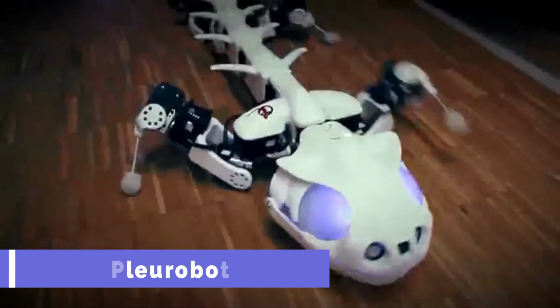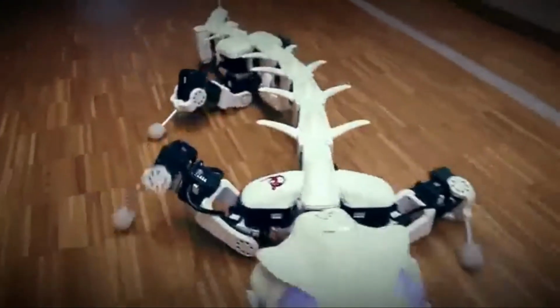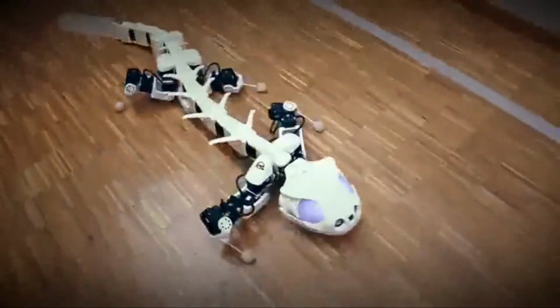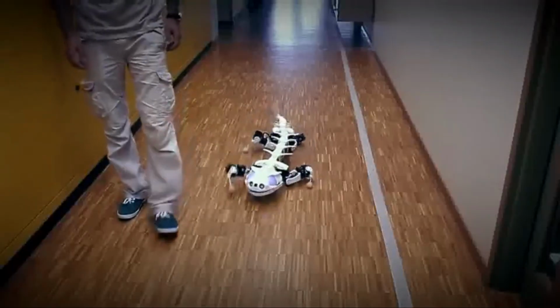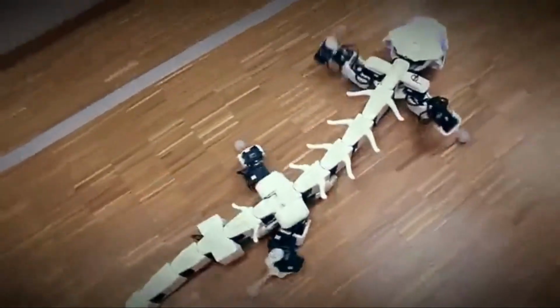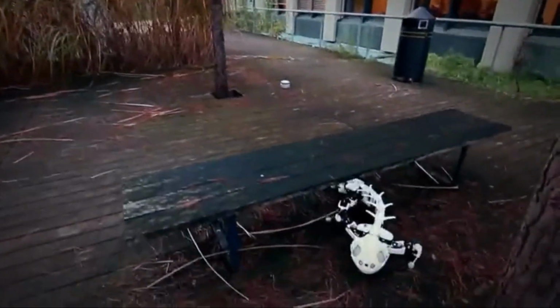Pleurobot. Pleurobot is a robotic salamander that mimics the movements of a real salamander. It was designed by researchers at EPFL using 3D X-ray videos of a living salamander. Pleurobot has 27 degrees of freedom and can control its joints and muscles with realistic viscoelastic properties. It can walk on land, swim underwater, and transition between the two.